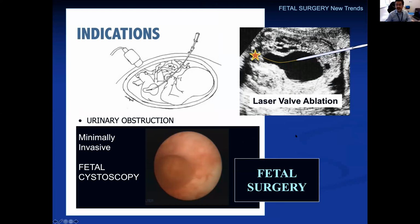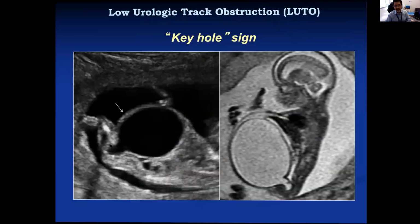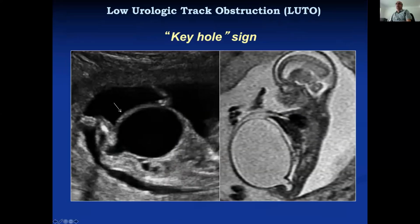Another technique that we can use is cystoscopy. When you have posterior urethral valves and very large bladders, you can go inside the fetal bladder and do some surgeries. Here you can see the diagnosis of posterior urethral valves. This is an ultrasound with the keyhole sign. This is the posterior urethra, totally distended, and this is an MRI. You can see how big this bladder is, pushing up the lungs. And this is the posterior urethra distended. These babies usually will have problems with pulmonary hypoplasia.